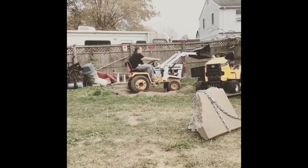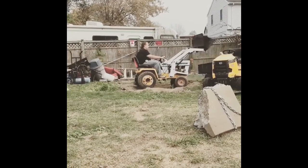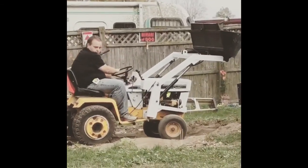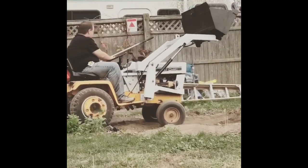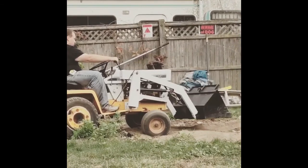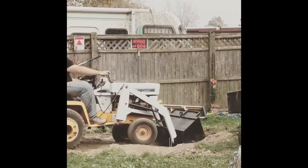I drew out the lines with spray paint based on my plot plan that I had from the property lines, taking several measurements to make sure I was correct. Once that was done, I drove in stakes and began digging. For a class of 1974 member, this Cub Cadet loader sure did a great job excavating that hole.